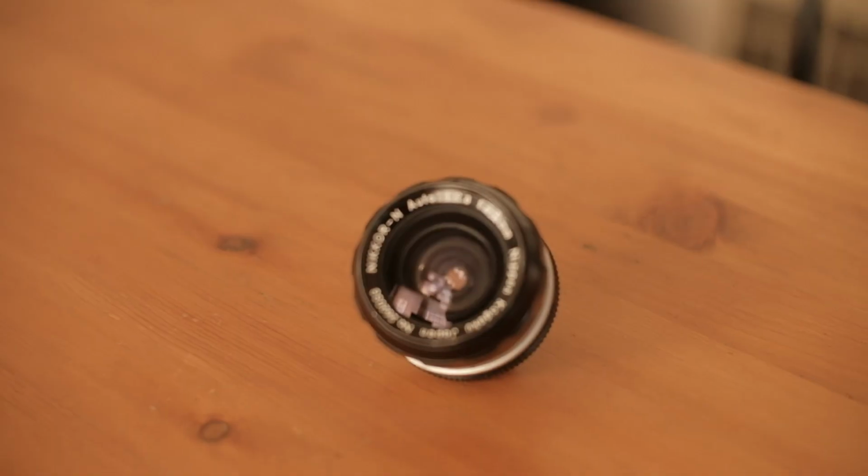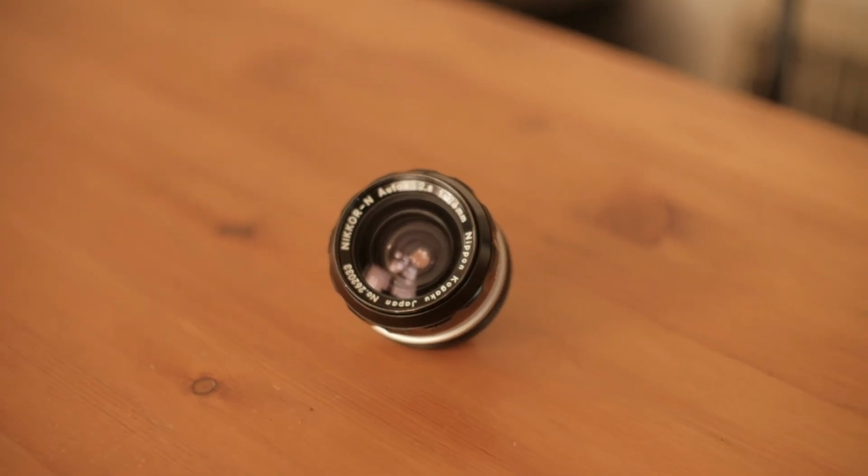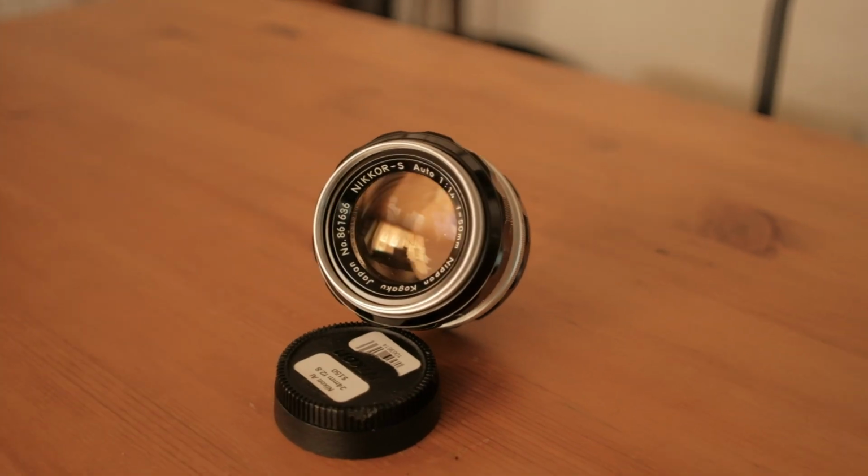I have the 24mm f2.8 and the 50mm 1.4, which is what's recording right now. I love these lenses because they are both relatively fast. They have a great look about them. They look a very specific kind of filmic way. I really like the way it imparts its own character whenever I'm filming. So I use these lenses a lot.